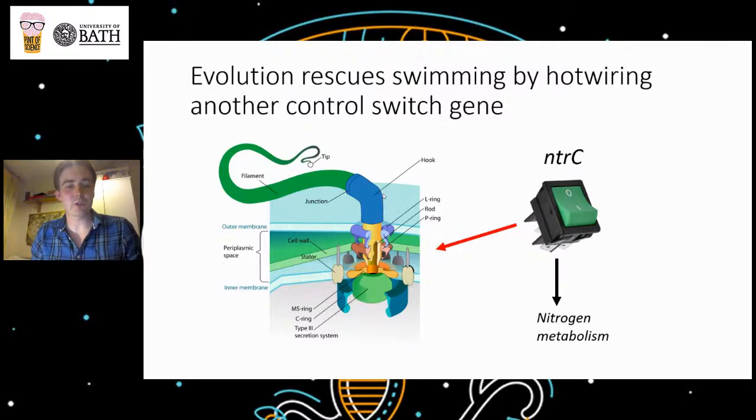But this does come at a cost. Whilst it does help the bacterium to swim, by not having the control switch for that aspect of getting hold of nitrogen, the bacteria become a bit sickly. They can't get hold of that nutrient quite so well. So there is a trade-off to doing this.